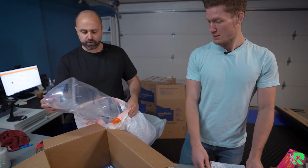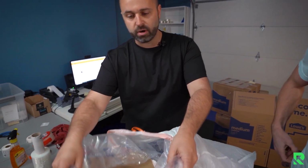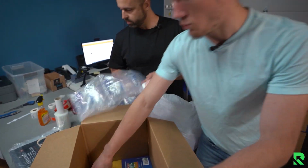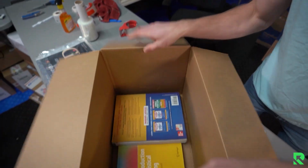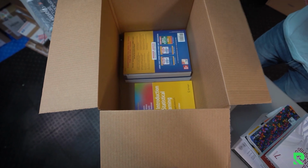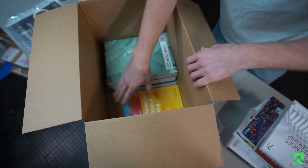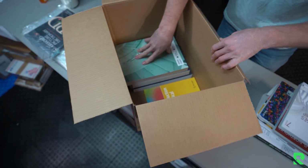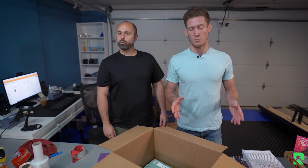But what if you use void fill, I get tons of it in the mail, and put it around the perimeter? Would that help a little bit? It definitely helps mitigate the risk. You don't ever want to ship books with empty space. See all this space here? You don't want it to be moving around. We'll probably have a more in-depth video on how to pack a box later. For now, just watch that video later. We'll show you how to really get in the nooks and crannies, but you don't want space. You don't want these books moving around. Books moving around, you're going to tear the boxes open. Worst thing you can do.